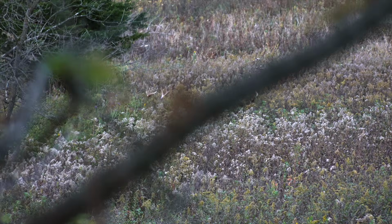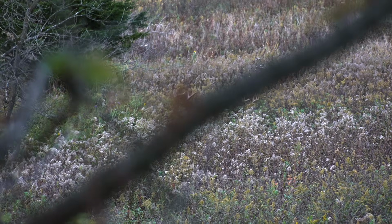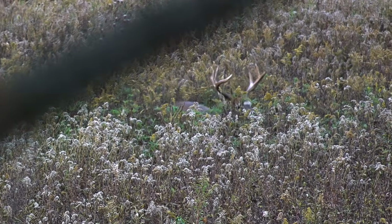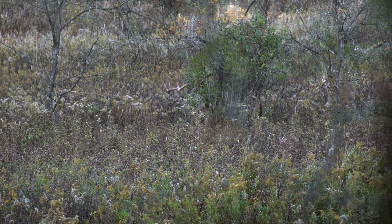So, he's out there, he's hanging out. Now there's a 2-year-old buck next to him. And this is a big thing, because now I have really good comparison to see how big this deer is. So they're standing right next to each other.